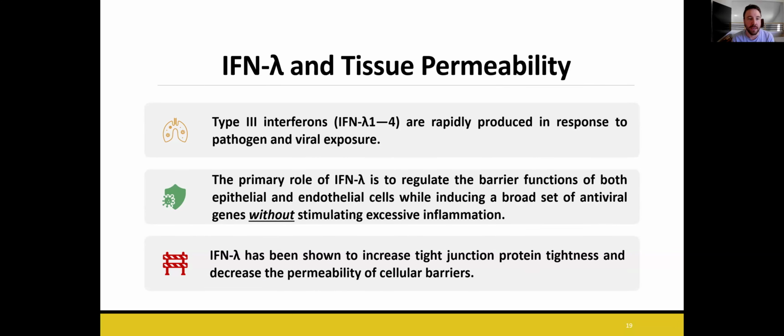So what exactly are these interferons? There's the third family of interferons, so it's not alpha or beta, but specifically lambda, and there are 4 lambda subtypes that are active in humans. These lambdas are rapidly produced in response to pathogen or viral exposure. The primary role of these interferon lambdas is to regulate the barrier functions of both epithelial and endothelial cells, while also inducing a broad set of antiviral genes without stimulating excessive inflammation. That's the main difference between these and interferon alpha, beta, gamma, the other inflammatory ones: these do not stimulate inflammation. In fact, they are more of a resolving interferon.